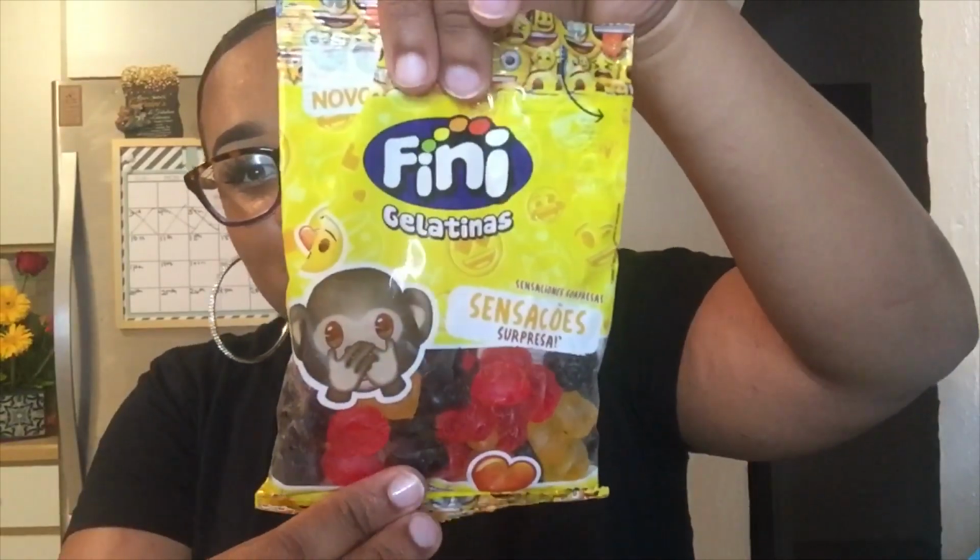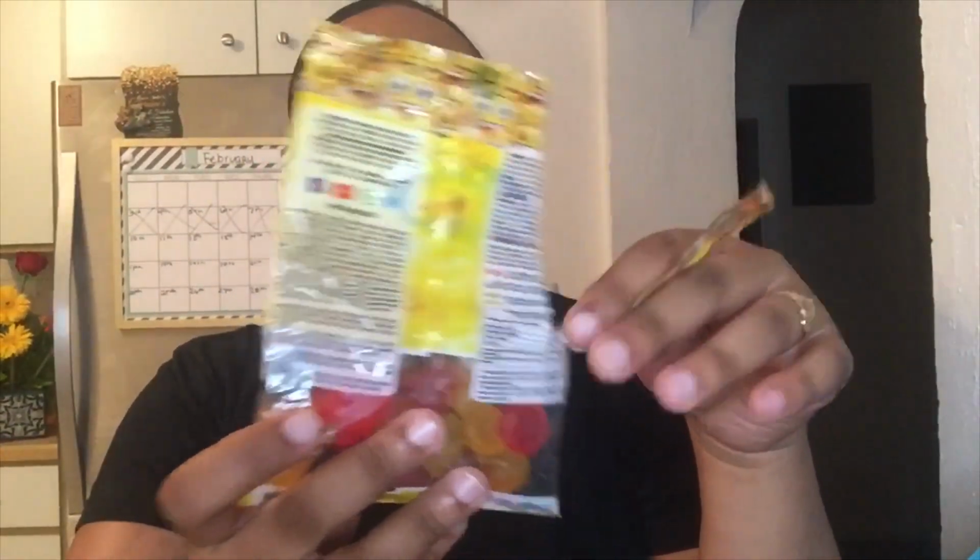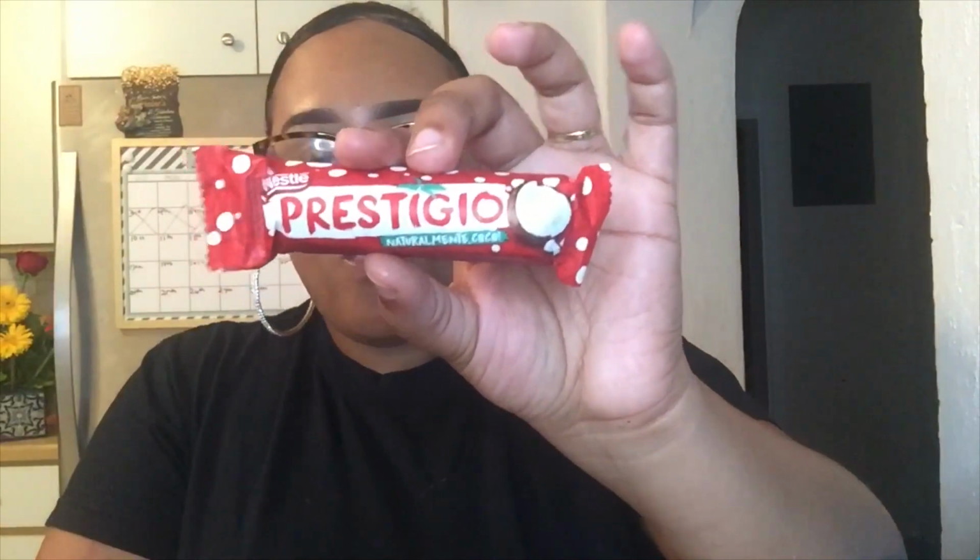Subconsciously, I'm over here ripping off this one, and I didn't even show you guys the packaging. But this is the emoji gummy bears. And how I feel about gummy bears, you can't go wrong with gummy bears. Is it a thumbs up or a thumbs down? It's a thumbs up.